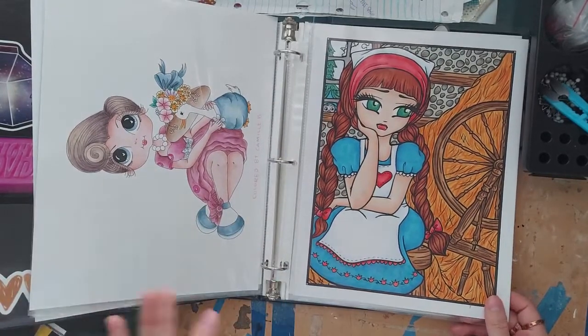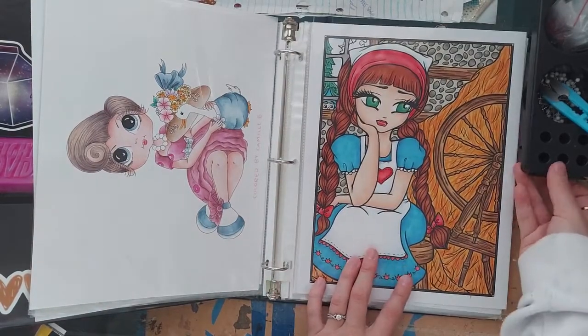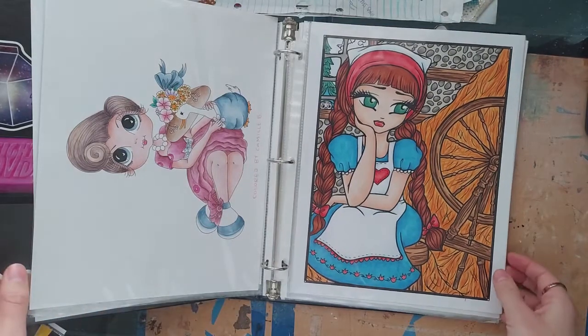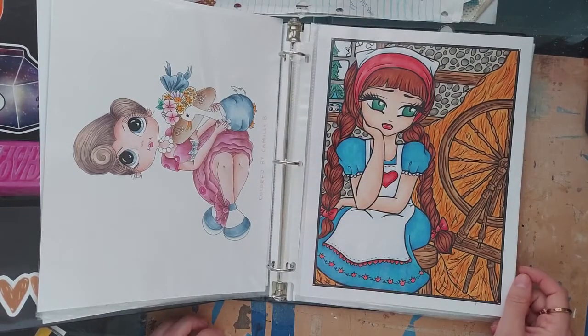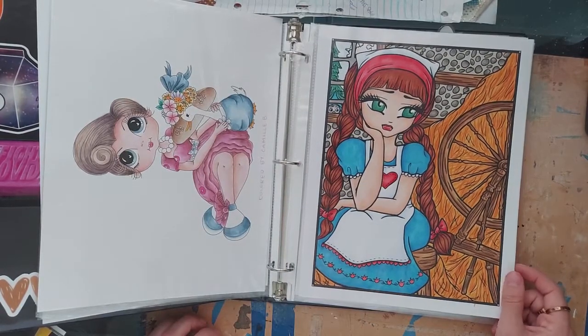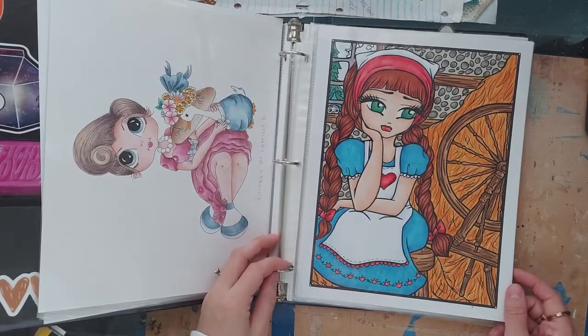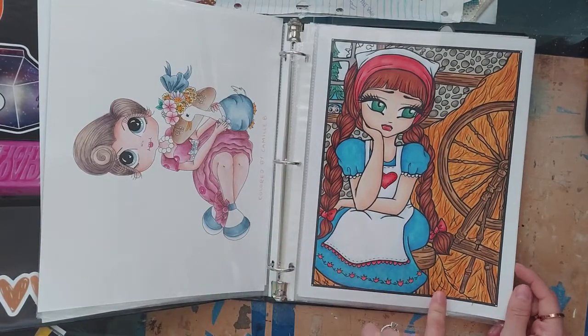So those ones were by Sherry Baldy, and then I have some from Hannah Lynn. Let me move this out of the way for a second. So this is, did I say Hannah Lynn? Yeah, I did, okay. And this is from her Storybook coloring book, and it's alcohol marker with Prismacolor.